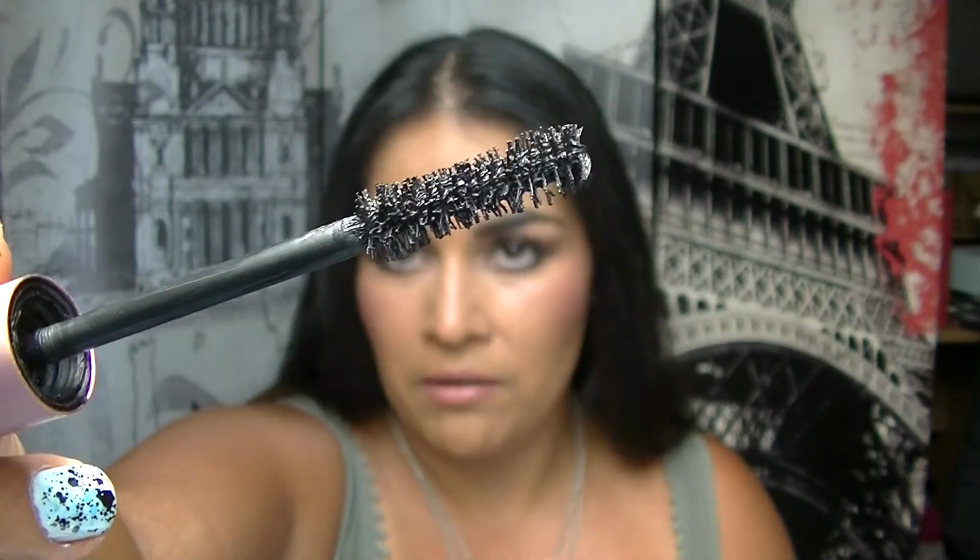The wand is an hourglass shaped wand. The product is the perfect consistency. It curls, it also holds your curl, it adds thickness, it adds length, it adds everything, and it's just amazing. I would actually be happy to not use any other mascara in the world ever again and only have that.